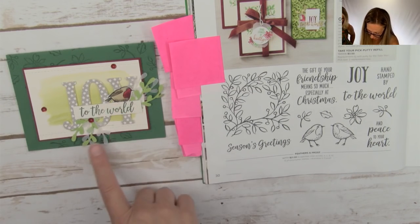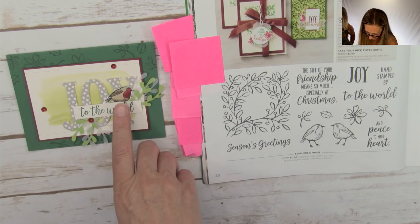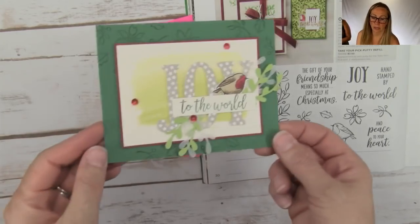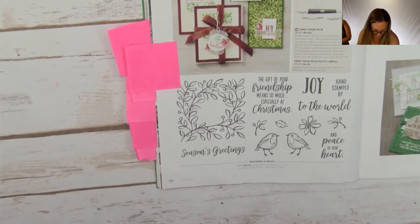But I just love, here's someone who took the big letters dies, with joy, colored this bird beautifully, and just added the "joy to the world." This is one of the more stunning cards that were in the swap, because it's just a little different, you know? Yep. So pretty. Okay, next up.